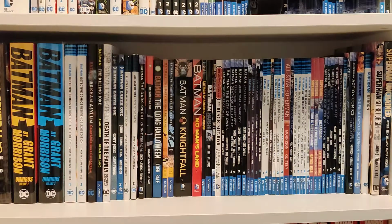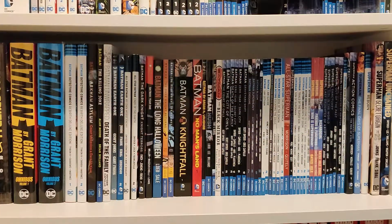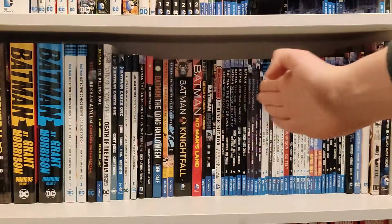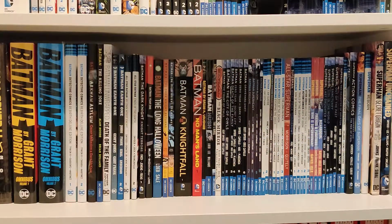Now today I'm going to do a video overviewing this shelf in the background. So this is sort of like my main background in most of my videos. It's a Batman shelf up until about here, and then after that it goes into Superman and Supergirl. So I thought I'd go over this shelf and show you some of the books that we have.